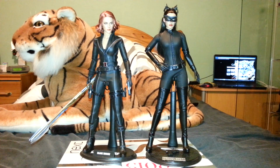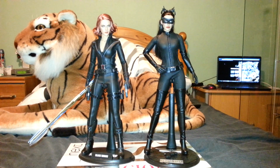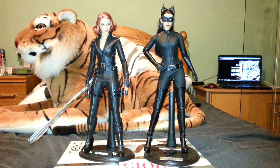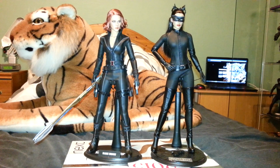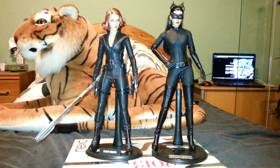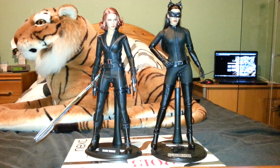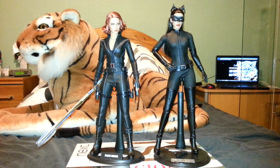At first glance, Catwoman is taller. This is only because she's got high heel boots on. And Catwoman does look slightly slimmer on this camera than Black Widow, and that's because of the clothing. It's like an illusion, really. And the boots, the way that the boots are really tight on the leg and they taper down, it just makes her look a hell of a lot slimmer. But the bodies underneath are exactly the same.